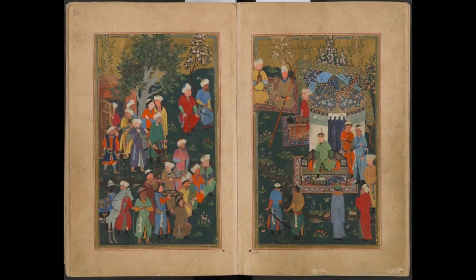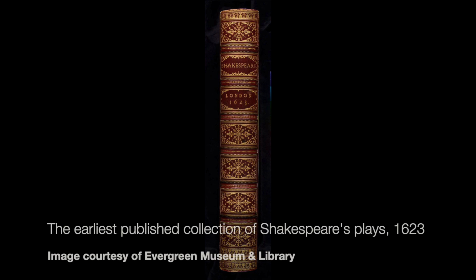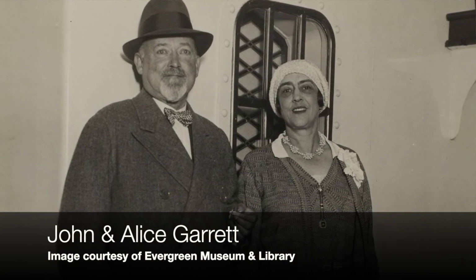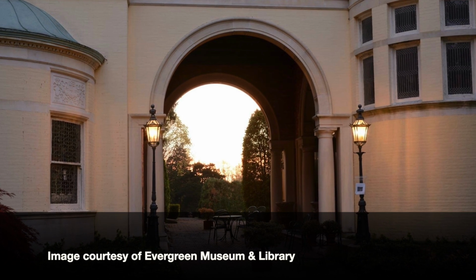John and Alice used it to relax and to entertain, but also to showcase some of John's collections. He had been a collector all his life, including rare manuscripts. And so with the new library, he found a home for things like some of the Shakespeare folios that he had from the 1600s. They lived in the house until John dies in 1942, and then Alice dies in 1952. And they turn it over to Johns Hopkins University, the house and the grounds. And the collection of artwork that's in the house gets turned over to a private foundation. And that's how it operates today, as a partnership between the foundation and the university.